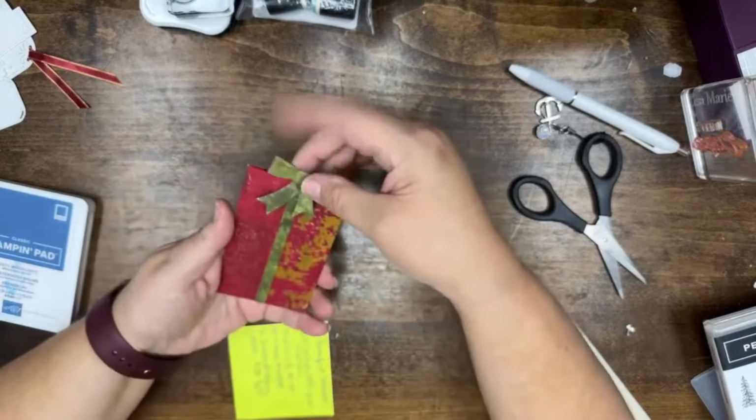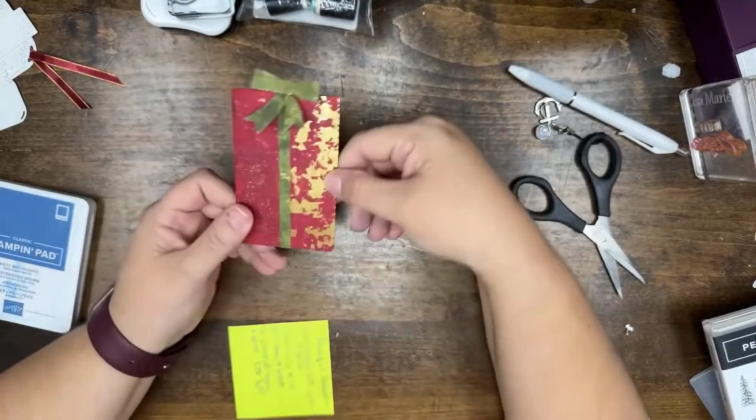There's also a gift card holder. Is this not cute? So it's just a piece of DSP.